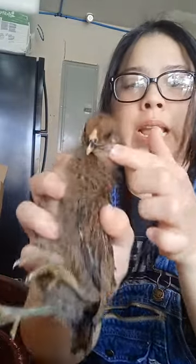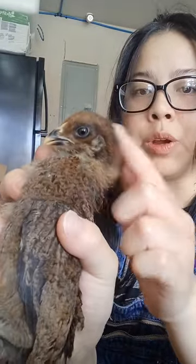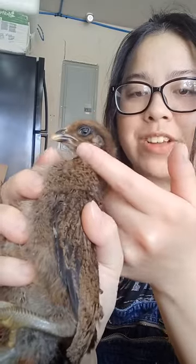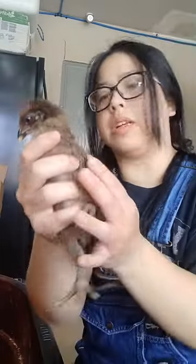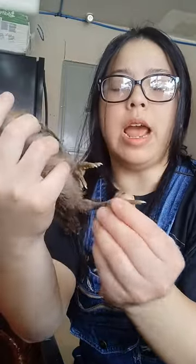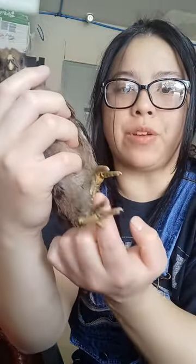This is Daphne. She is a dark-colored head Easter egger. She's very dramatic. You can see her puffy cheeks. And her coloring is growing out so beautifully. I think she's going to look like a chocolate, very, very dark chocolate Easter egger. And also, she has a blue-green tint to her feet.